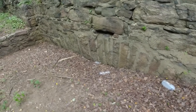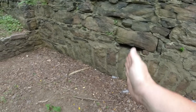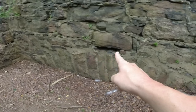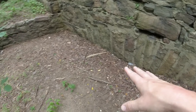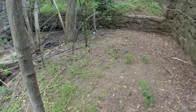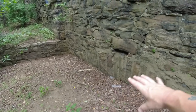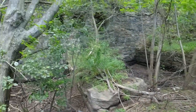If you look here, do you see what I see? Those are vertical stones going in the shape of an arch. I believe this was open at one time and this is just filled up with earth and debris and sediment over a period of decades. So I think this was a clear passage that water went through here. That makes a lot more sense.